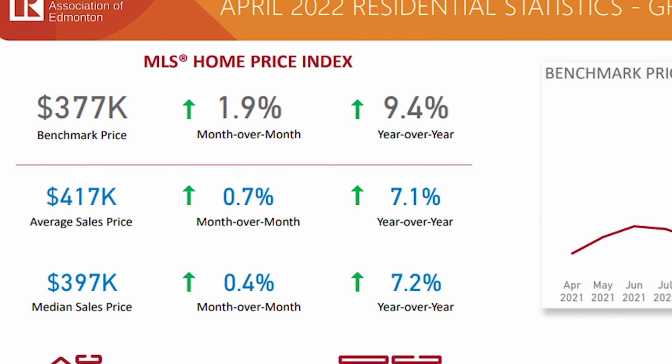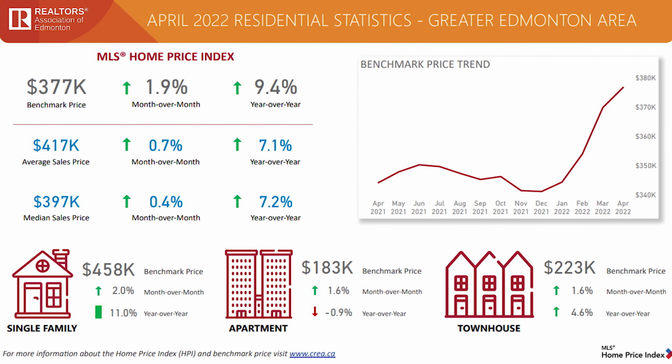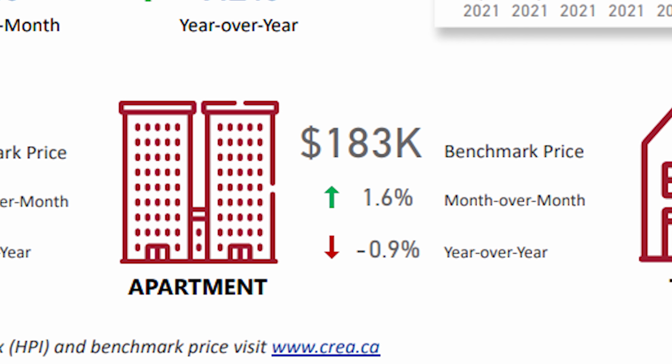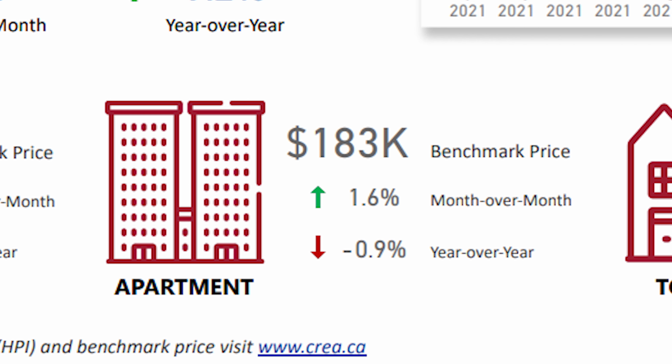Now, the median sales price was sitting at $397,000, which was up 0.4% month over month and up 7.2% year over year. Now, if we look at the benchmark prices for different property types, for single family, it was at $458,000, which was up 2% from last month and up 11% from last year. And for apartments, it was sitting at $183,000, which was up 1.6% from last month and down 0.9% from last year. So you can see that shows a bit of a different picture than some of the other stats I was showing you.